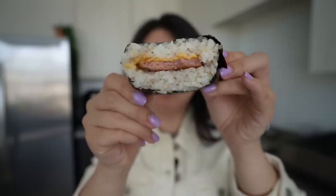I don't think I'll go back for that item again. It's a lot of rice. Obviously, it's a rice ball. And there was just a little bit of Spam in there, and it kind of felt like a shriveled up Spam. But I get that it's just supposed to be an on-the-go snack, so not much to say about it.